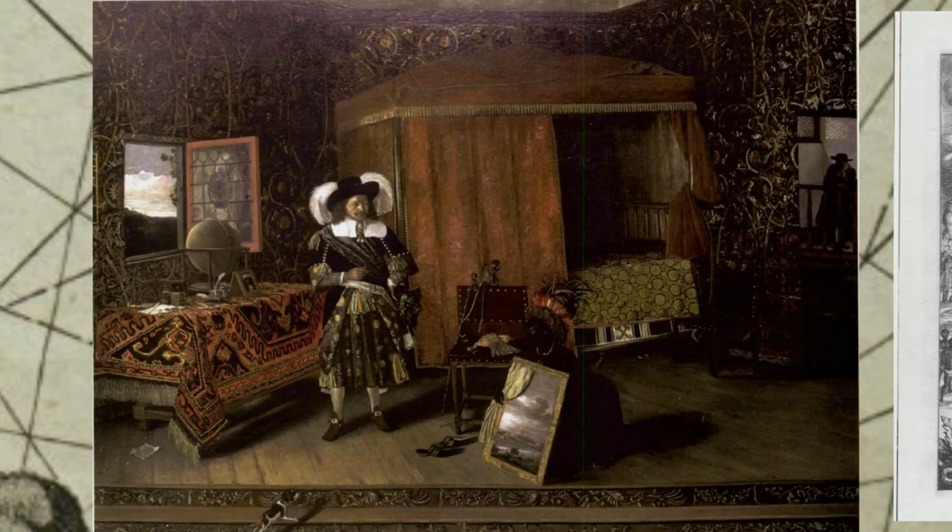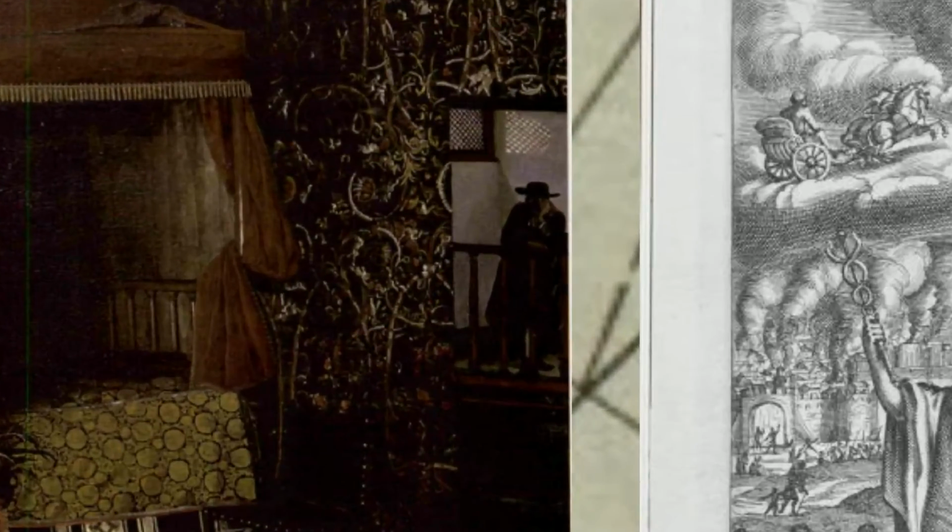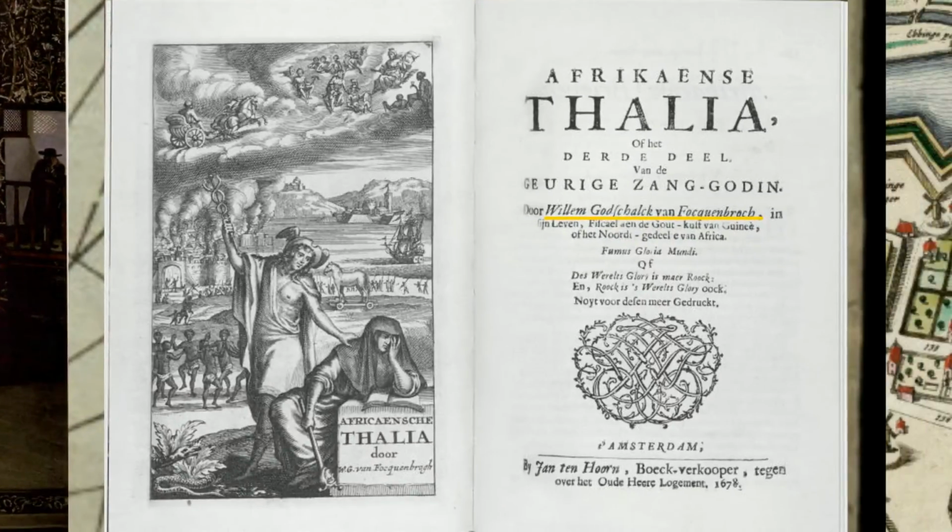This is a painting of the Dutch governor of Elmina, Dirk Vilre, and it's painted by Pieter de Wit, we think in 1669. One sees an opulent chamber with wall coverings, a slave holding up a mirror, and a globe. One also sees a curious hulking figure in the right background. This is believed to be Johann Godschalk van Fockenbrock, a prolific author whose literary musings, particularly on Africa, were frequently reprinted during the Dutch Golden Age.